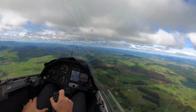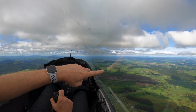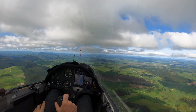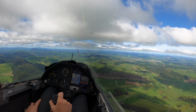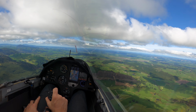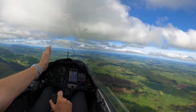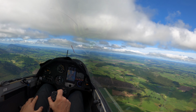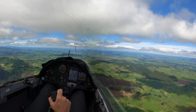My task speed is only 84 kilometers an hour because I got too low and had to turn backwards to find a climb, which is always a huge penalty, so I should have been a little more careful and patient. This looks good. I'll climb up here, go to the left bit, then follow that street. And see what time we get home. Alright.